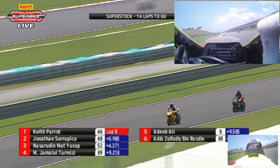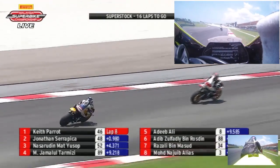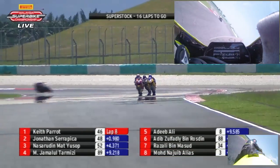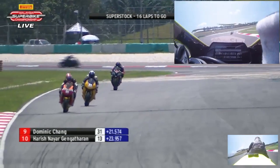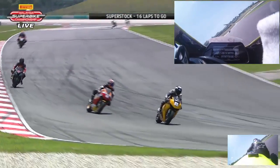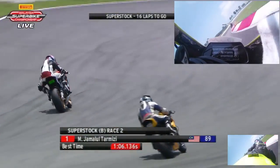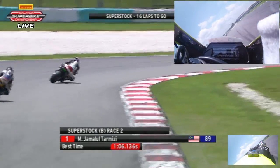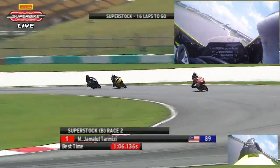Yeah, I'm wondering what happened to Keith Barrett, because I think even Sarapika is catching up on him now, 0.9 seconds between these two riders, bike number 46 and 48. And Nasruddin also catching up at 4.3 seconds behind Keith Barrett, 3.3 seconds in fact behind Sarapika. So it's going to be again, just like yesterday, very close between the top three riders, two Yamahas and one BMW.